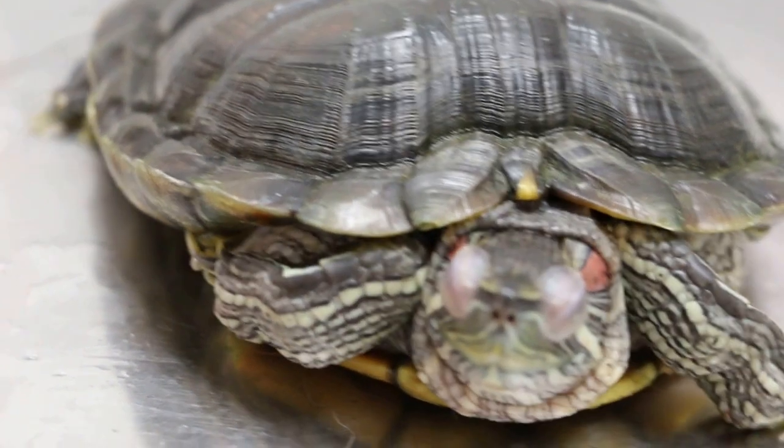This one was in the tank. This one was here. These claws are quite long, so both are males. Normally the front claws are. Yeah, this one is swollen with fat, but the other fellow is fatter.